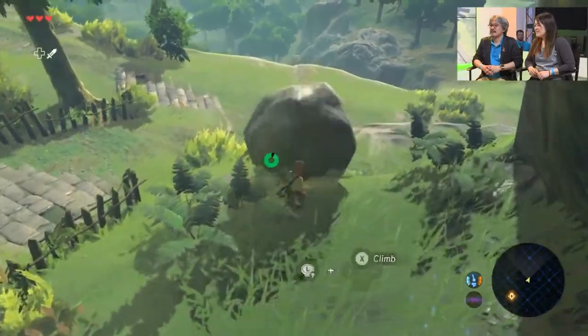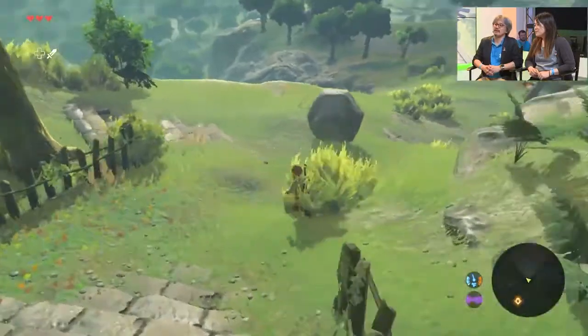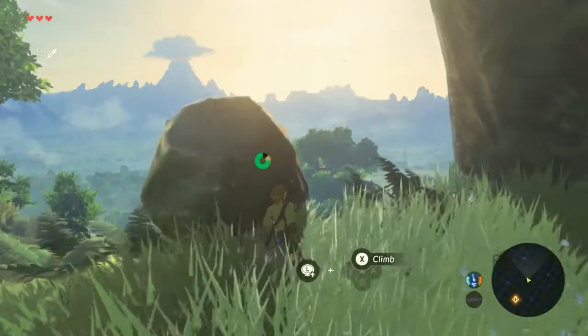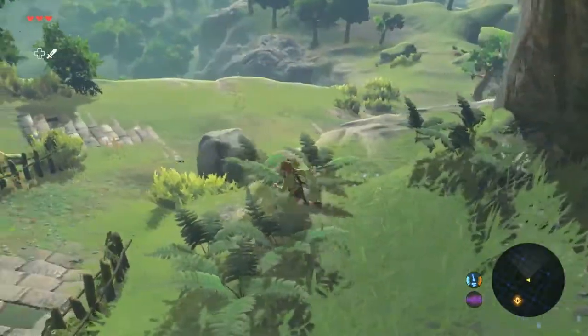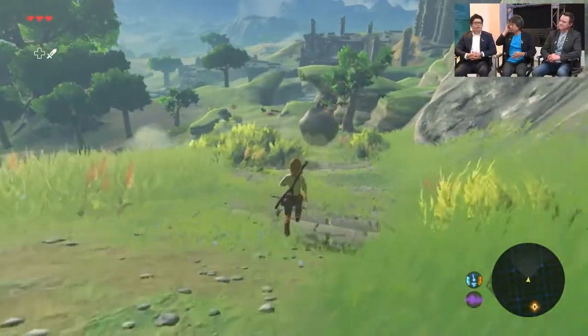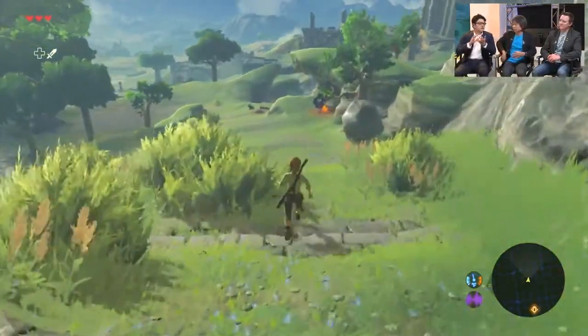Something I was really impressed with in gameplay was the physics engine. You can push this giant boulder down the hill and just watch it roll. The best part is, every time you do it is going to be different depending on the shape of the terrain and which way you push it. It's really neat how it reacts realistically to the environment. See, look, it almost killed the old guy.